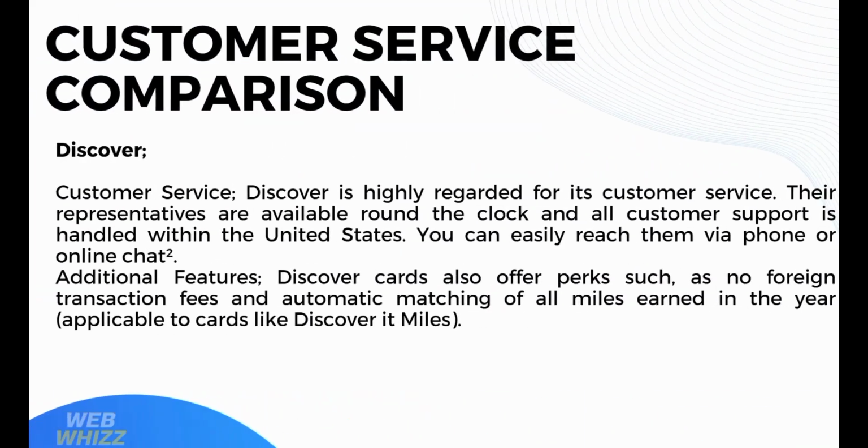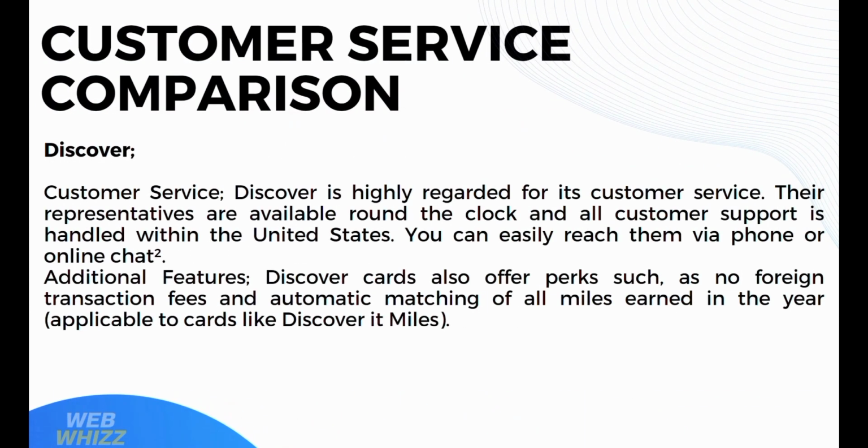Now moving on to customer service comparison, Discover is highly regarded for its customer service. The representatives are available round the clock, and all customer support is handled within the United States, and you can easily reach them via phone or online chat. An additional feature is that Discover cards also offer perks such as no foreign transaction fees and automatic matching of all miles earned in the year, which is applicable to cards like Discover it Miles.